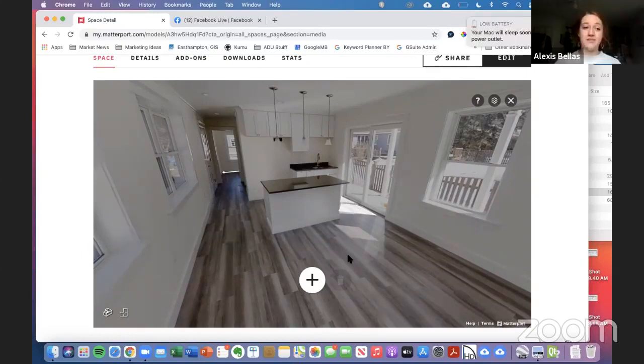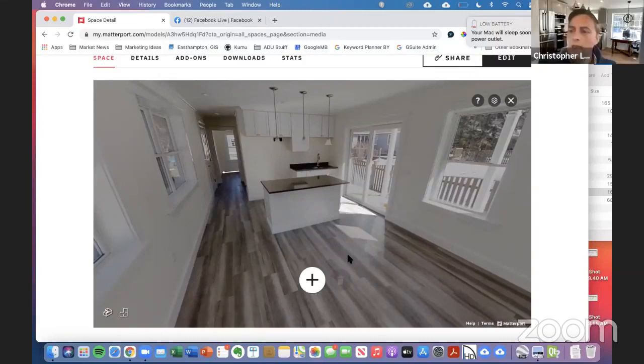The next question we have is, can you add custom features such as a gas fireplace? Yep, you can absolutely put a gas fireplace in. The project we're working on in Leeds, Mass, right now, we're actually doing a wood stove as a backup heat, and just for ambiance. It's got a nice glass front, and then we're doing another wood stove up in Maine too. We haven't done a gas fireplace yet.